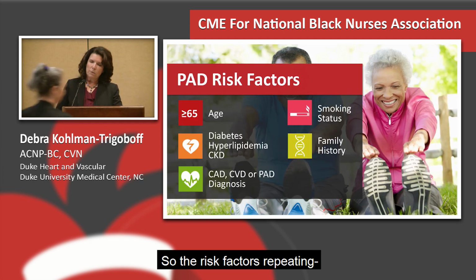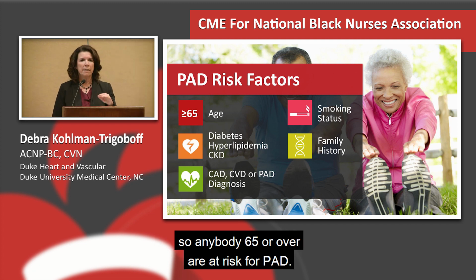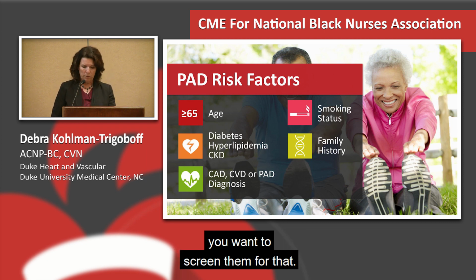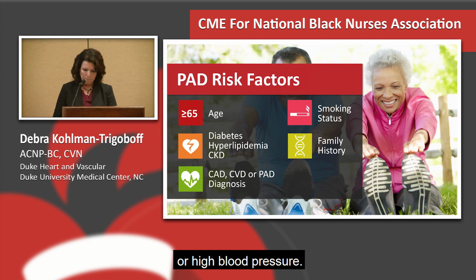So the risk factors for PAD, and this is according to the American Heart Association, American College of Cardiology guidelines. Anybody 65 or over is at risk for PAD. So any of those patients, you want to screen them for that. And you look at the risk factors. So the risk factors are smoking, diabetes, high cholesterol, or high blood pressure.